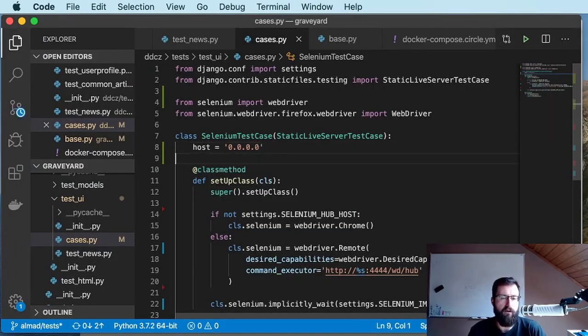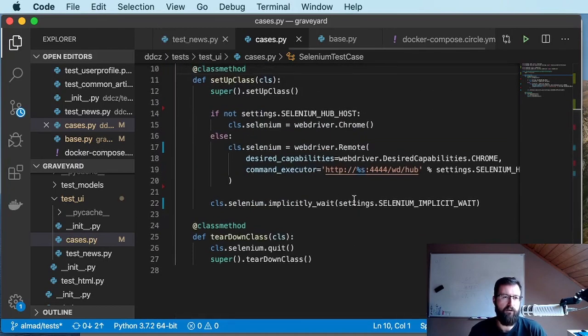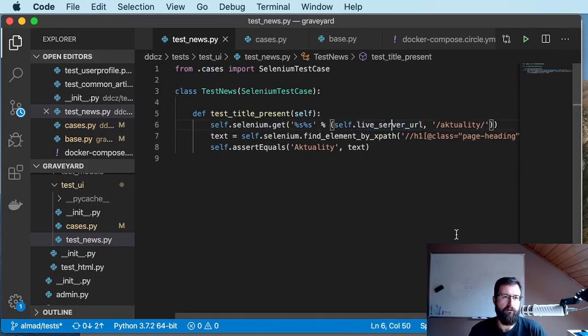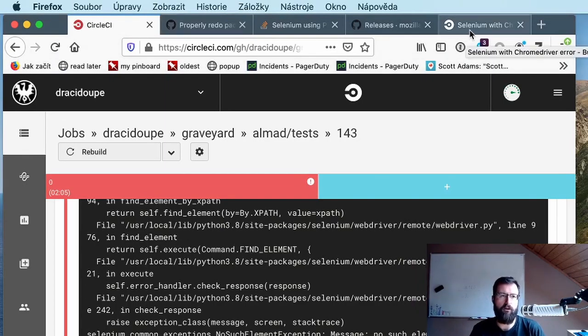But nevertheless, with this we should be connected to all ports. It doesn't sort out the fact that when we are in the test case, going for the live server URL, the live server URL is going to be the one from the local Django, as opposed to a host specified in the config. And this is only true when we want to connect to ourselves from Selenium, because otherwise we are really connecting locally. We are not pushing it from the hub.